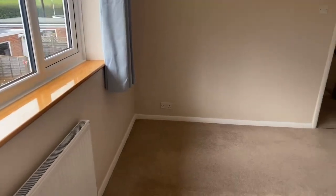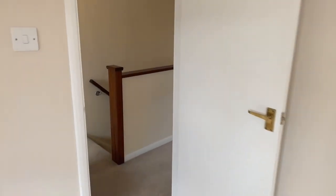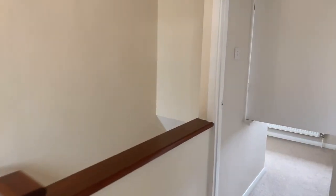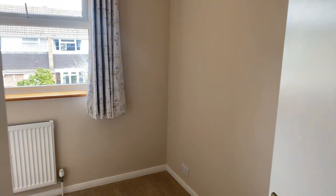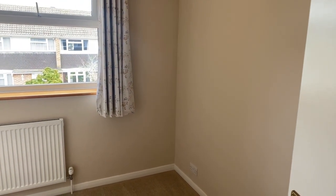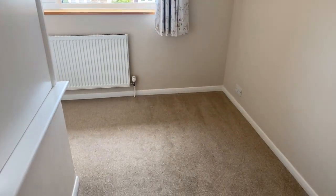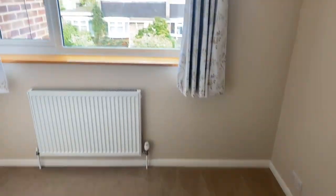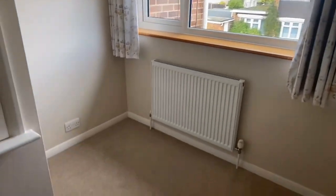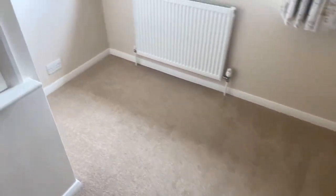Okay, second bedroom done. Let's move on to the third bedroom. Now let me just push this door up. This is a wardrobe or cupboard door. Let me just close that. So here we have the third bedroom. Same carpet throughout, which is quite nice. It flows through. Front aspect window. Plenty of space there for a single bed. Reasonable sized third bedroom, this one.